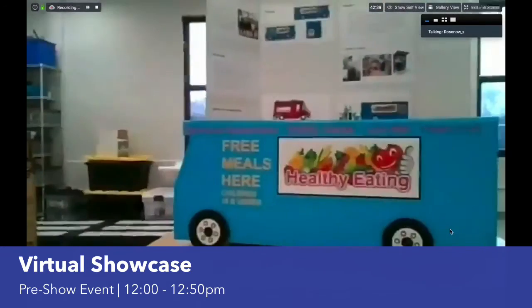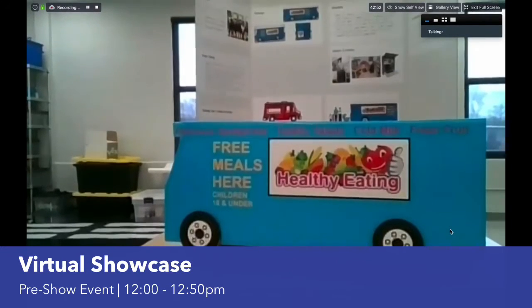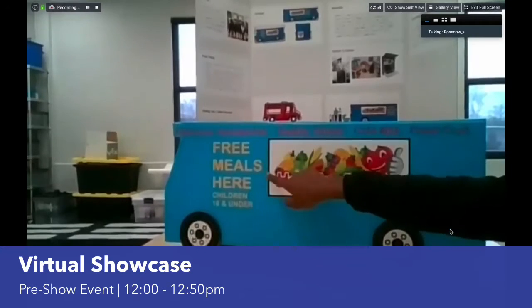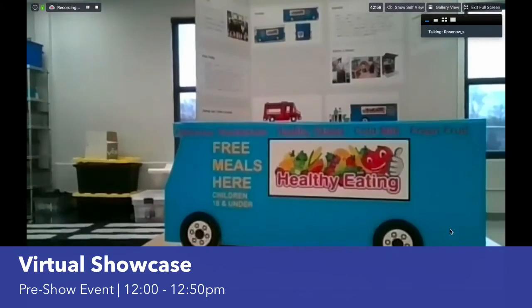One is that we will be giving children and parents healthy meals. It has to be at least 18 or under for them to receive meals from that side of the vehicle.